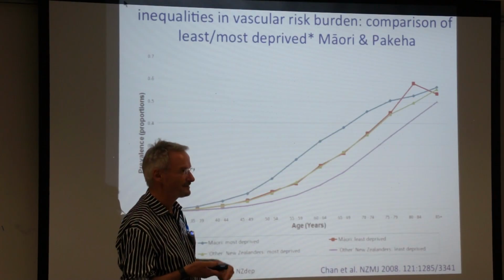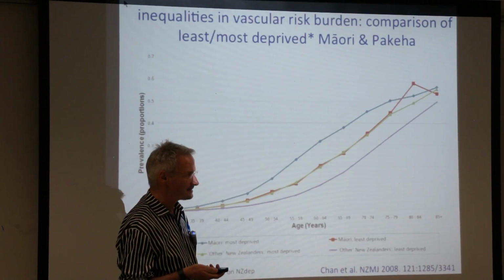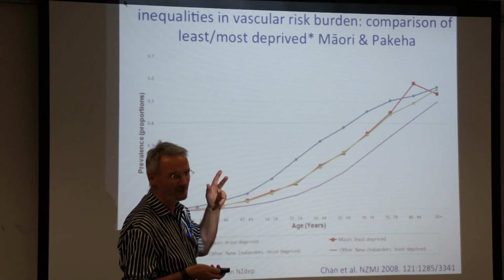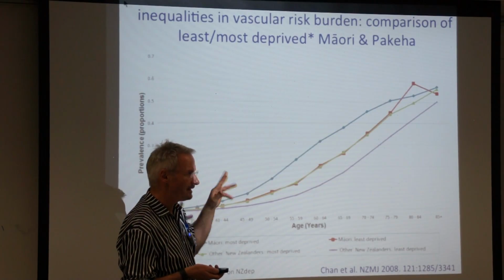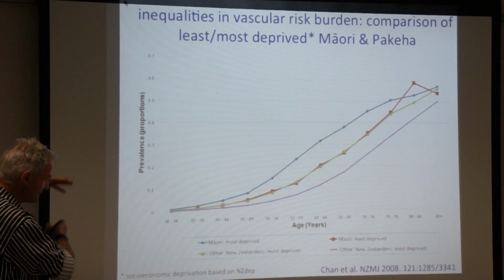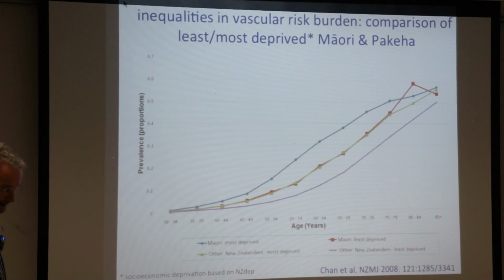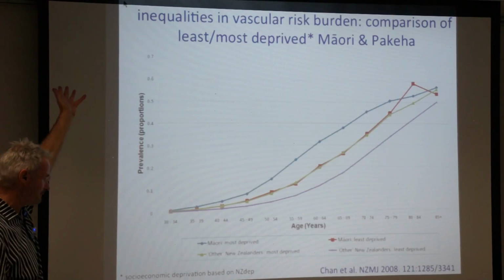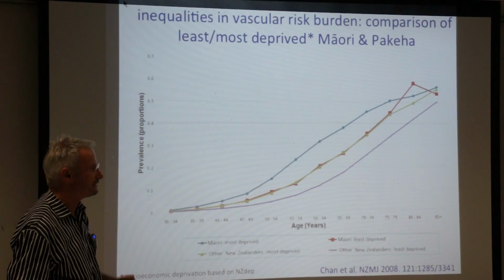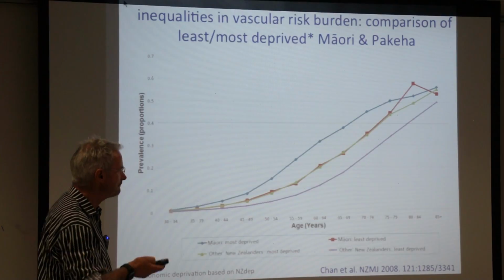So Māori have, and the same with Pacific as well, a double whammy. There's an ethnicity-related issue and there's a deprivation-related issue. Now, they're very hard to separate those two, and our measures of deprivation are not that great. But not only do we have nationally this major difference in management, and both under treatment and over treatment, whether you're Māori or not, but we also have some quite major disease burden issues. Okay, so that's kind of the background.